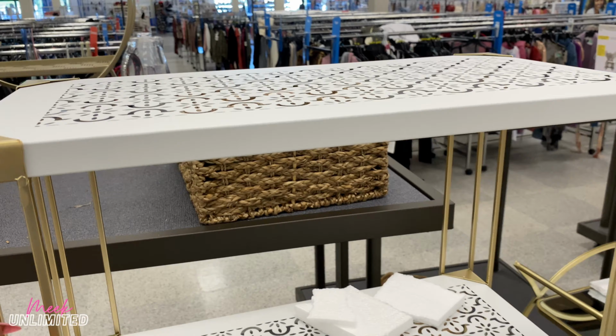Up close to this one. Can y'all see the pattern of this? So nice. Hey, look at this cart. This is $69.99 as well. It's a mirror on top and the bottom. This is cute.